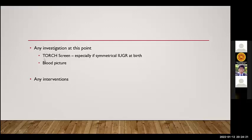This is a term IUGR baby. So any intervention you might do at this stage? We can ask the mother to continue breastfeeding. Anything else we might do? Term IUGR. Will you start him on anything? Or if I help you, any supplements you might need to start?